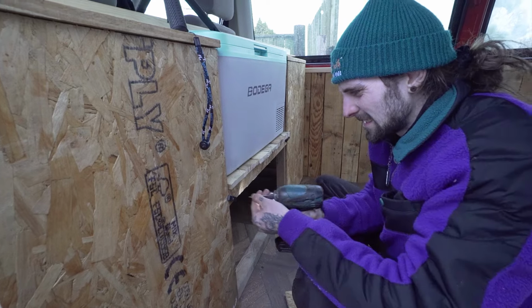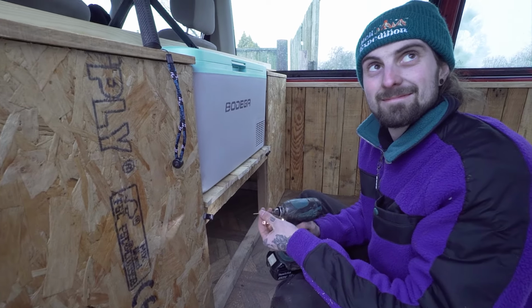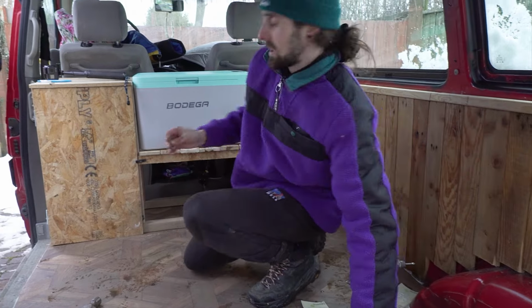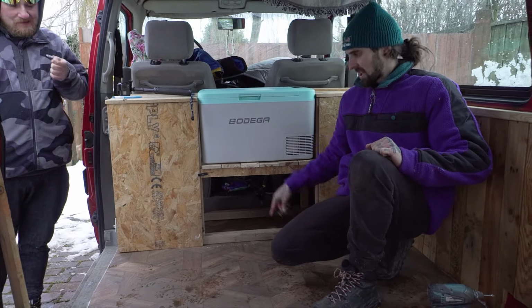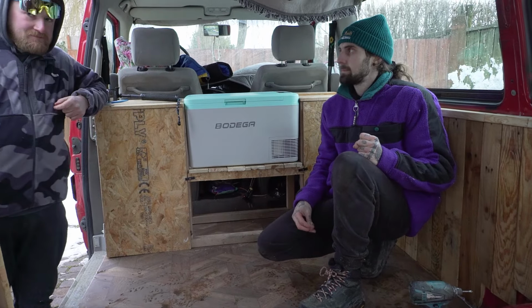Screw it, wait. Oh, fuck. Move it. So, no! Just drill it in harder. So we're gonna now put screws in this to attach it to the floor so it don't move around in the van, basically.